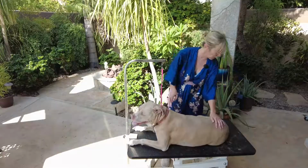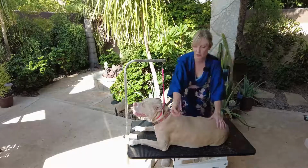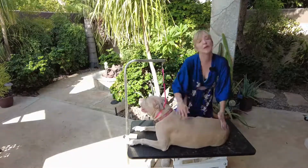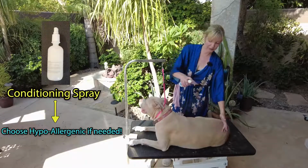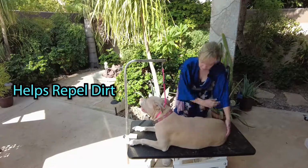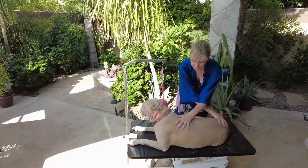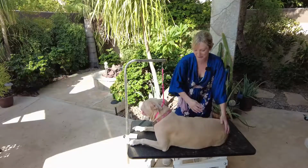So in addition to the rubber brushing and the boar's hair bristle brush, you can see how much dead coat we got off of Chelsea. What we can do is set this coat with a conditioning spray. The conditioning spray not only smells great and helps their coat stay natural and clean, it also helps repel dirt that may get on her coat in between her baths. It smells lovely and keeps the dogs in much better condition, so it's definitely something you want to consider doing for your dog.